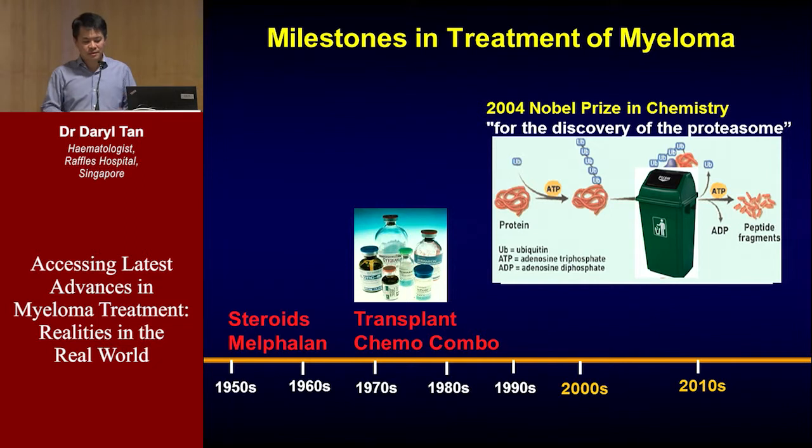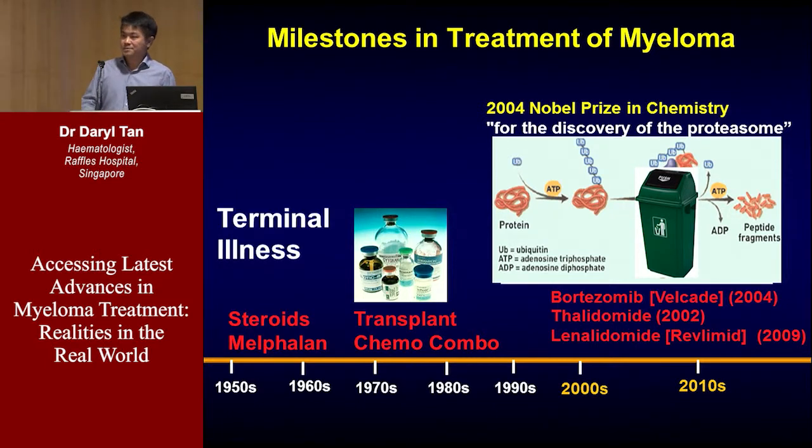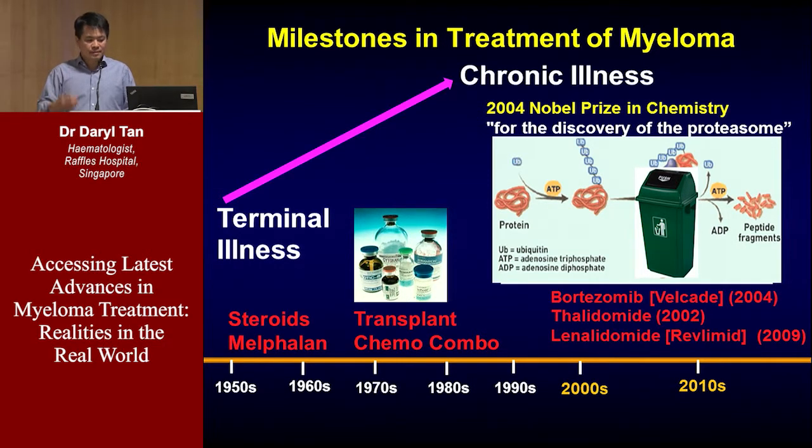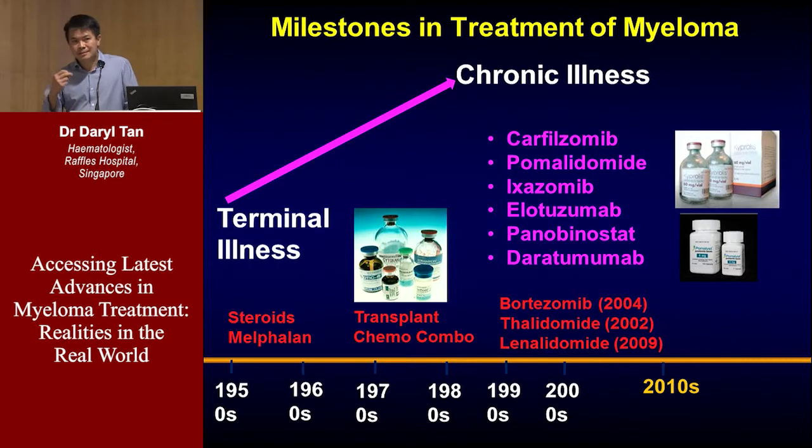So of course, with other drugs, what we call the immunomodulatory drugs, thalidomide and lenalidomide, suddenly we realized that, hey, we are actually converting myeloma from a terminal disease to a chronic illness akin to perhaps hypertension or heart disease or diabetes mellitus. And of course, over the past 2-3 years, the next generation proteasome inhibitor like carfilzomib, pomalidomide, the newer drugs, ixazomib, elotuzumab, and daratumumab, which you heard earlier on from the earlier speaker, Dr. Molly. With these drugs in our armamentarium, we are secretly optimistic that with a careful and intelligent combination of these drugs, we could perhaps be looking at the cure of multiple myeloma.